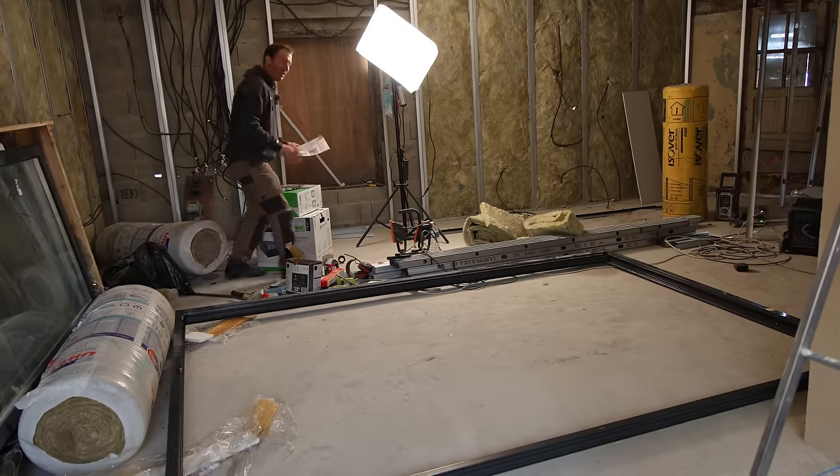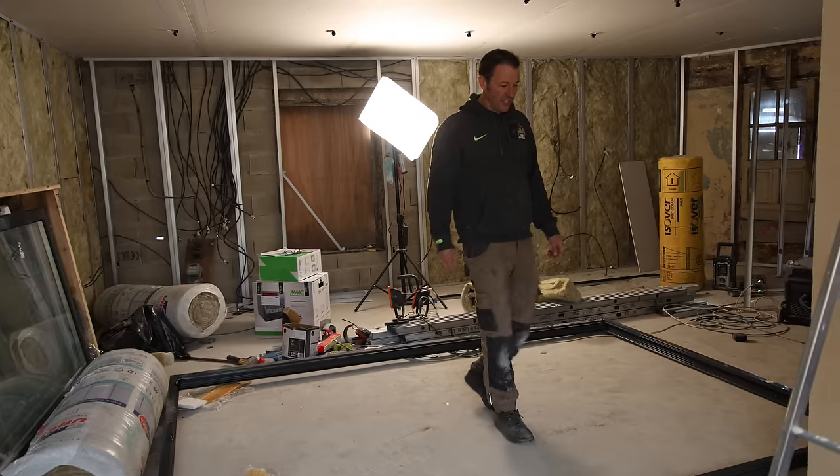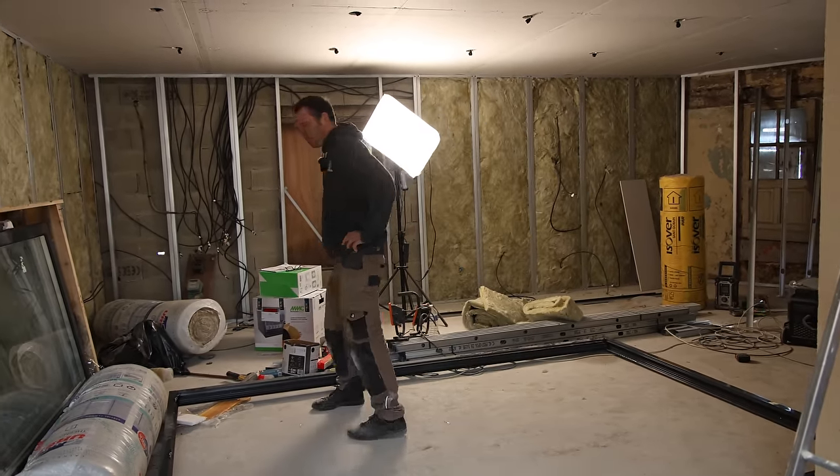Looking good, even though it's mainly on the floor. Well, yeah, how are you finding that, working on that, Anna? Well, I think it's a bit hard work. It was hard work, wasn't it?